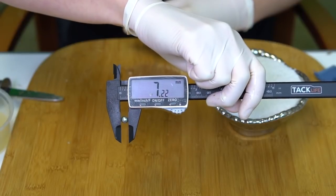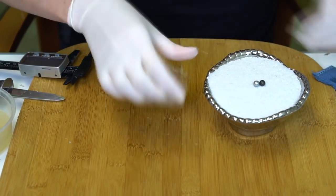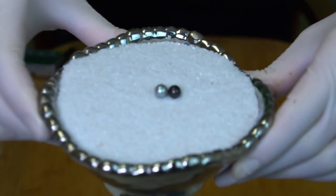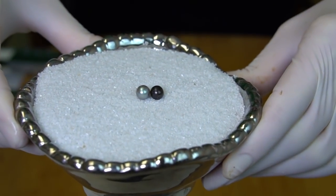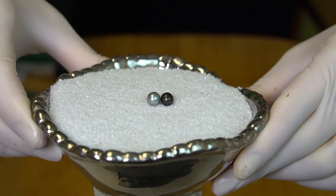Had 7.22. Love those. Congratulations, Bonnie. And we'll get that silver one cleaned off better. It's got a little bit of meat still dried on there.